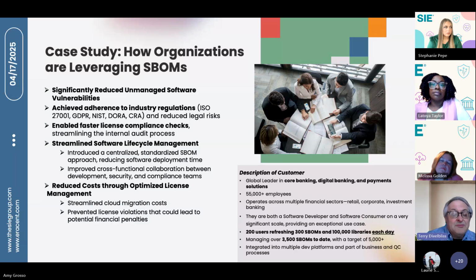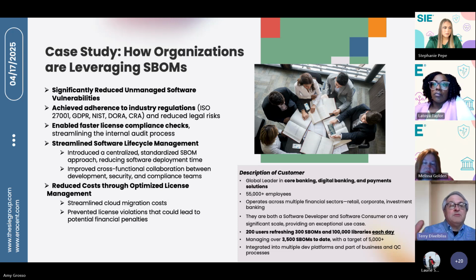As I mentioned with license compliance, are you using very restrictive open source licenses that really tie your hands, or are you using things that are permissive that say, go ahead, use it however you want, share it, change it, whatever works for you? Those are the things that you typically want to use coding in open source. It's really helped them streamline their software license management as well.